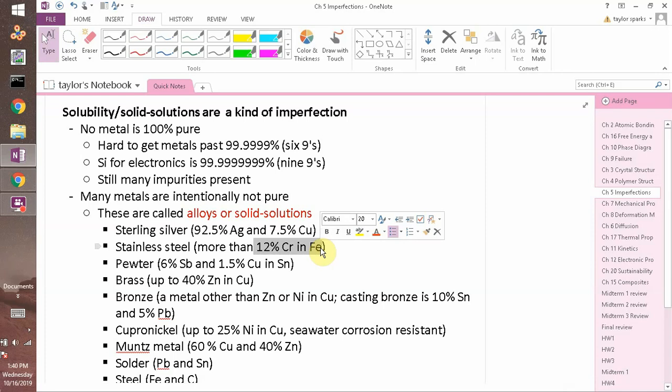A lot of these things, we do them by design. Muntz metal, right? They made boats out of this stuff because it's super corrosion resistant even to salt water. So solder. We use solder, which is a mixture of lead and tin because it melts at a low temperature. So you don't have to have a really hot soldering iron. You can use a low temperature soldering iron. There's lots of different things why you might want alloys.